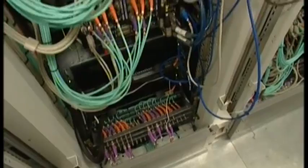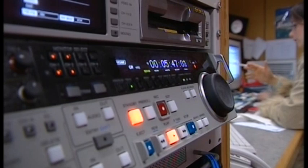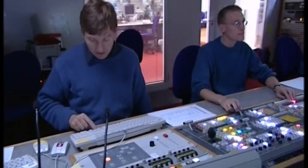Server technology, what's that? That's the real secret of this building, which is that we have enough computer and IT support to be able to swap all our material around the different media, from radio, television, online, backwards and forwards, and share our expertise and our information.